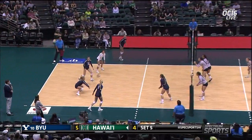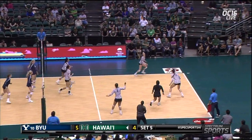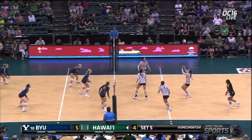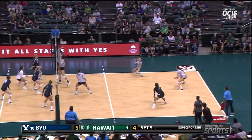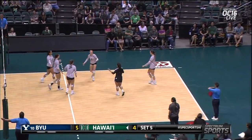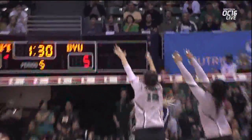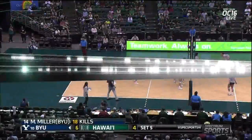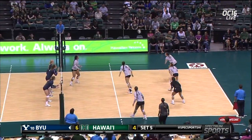Greeley with the serve. Passed by the freshly inserted Tristan Moser, defensive specialist. Good up there by Granado, chased down by Anderson. Greeley two hands it over. Chance for the Cougars outside. It's Miller with some major heat. And BYU by two. You know, BYU's got such a luxury of having two amazing pin hitters. As soon as Jones Perry rotates to the back row, whoops, here comes her counterpart, Miller rotating to the front. Both of them with big time heavy arms.